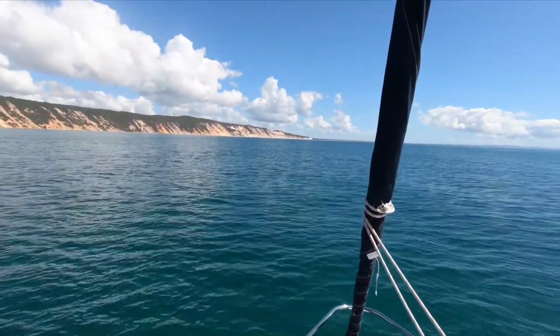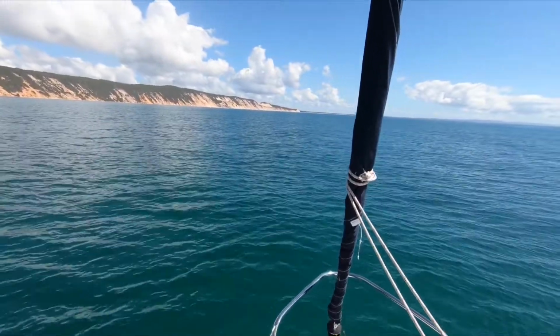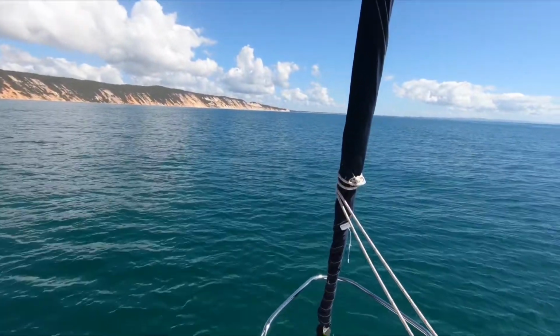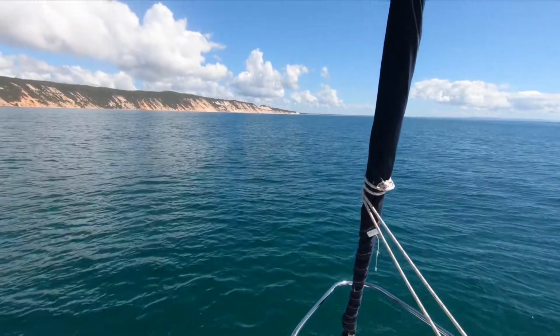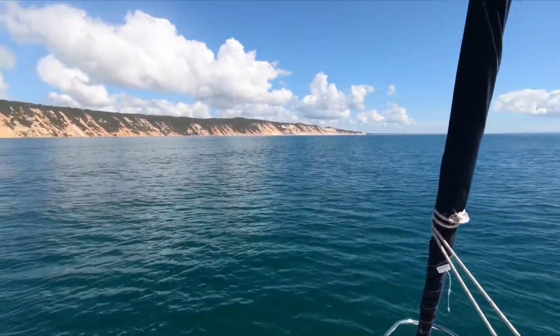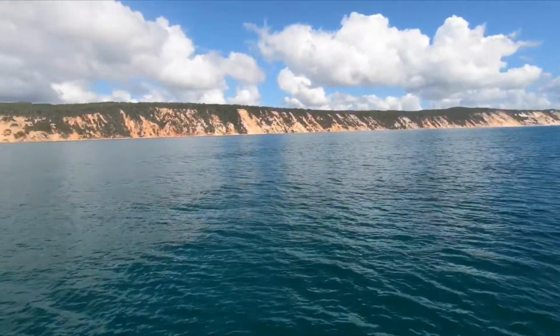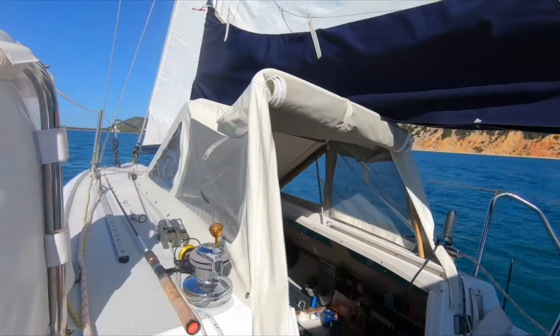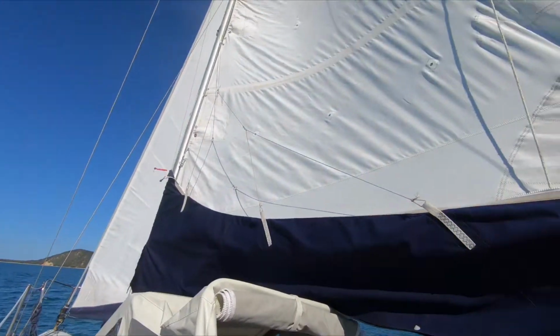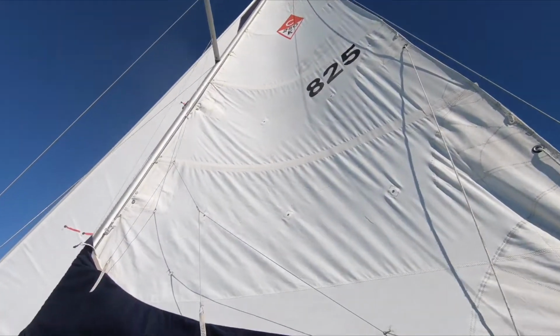Anyway, it's bugger all wind today. But it is an absolute magnificent day. Have a look at it. Okay, we're coming into our anchorage soon. Sails are looking pretty trim.